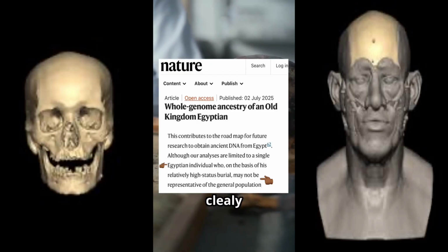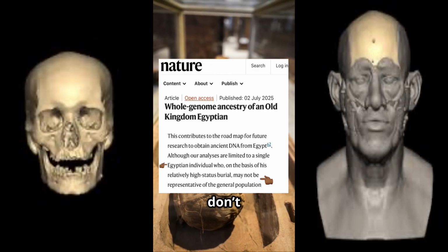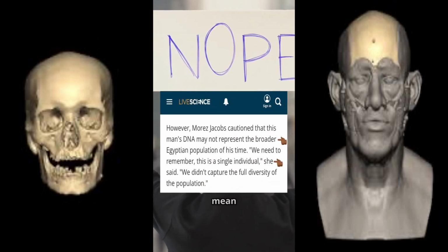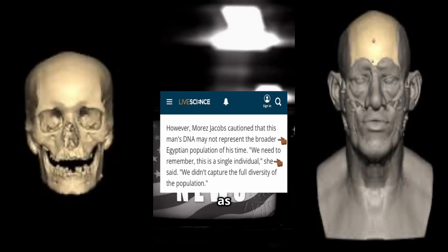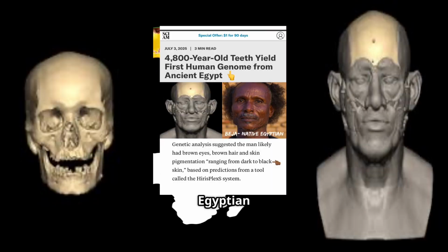The researchers also clearly stated that this new discovery only applies to this man, and the DNA results don't apply for the whole of the ancient Egyptian population. So this new DNA research doesn't mean or prove that all ancient Egyptians were a mixed people or a mixed population, as the Eurocentrics are spreading fake news trying to claim. Now let's dig further into this Egyptian man's genes.